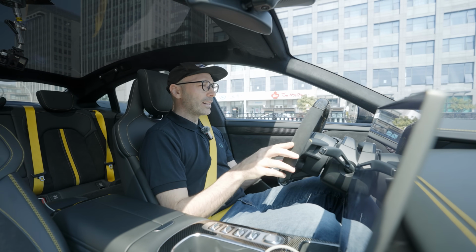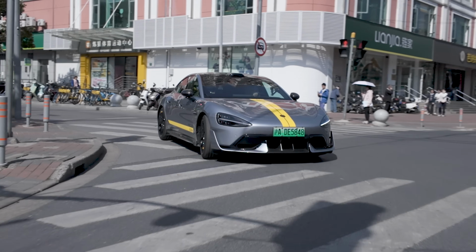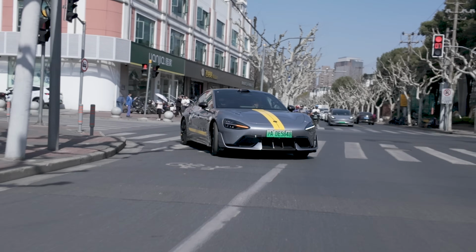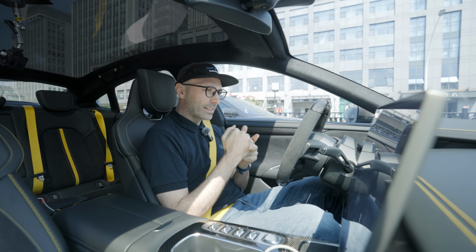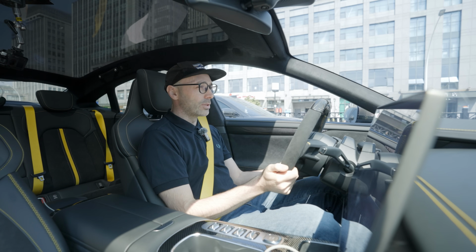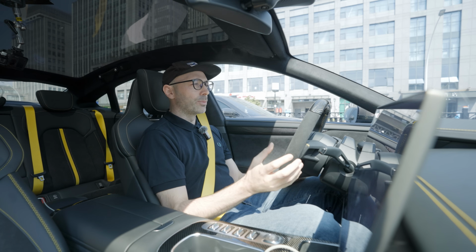The road handling characteristics when you're driving in the city obviously is very difficult to judge. But when I've driven it around the corners, it feels extremely planted. I feel connected to the road. I get a lot of feedback through the steering wheel. And I think they've overcompensated on every area which you think would suffer.